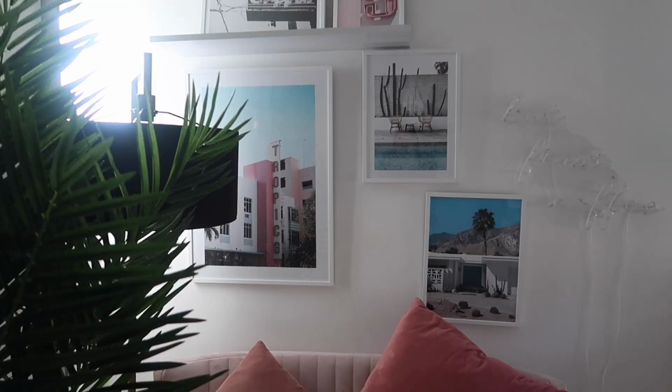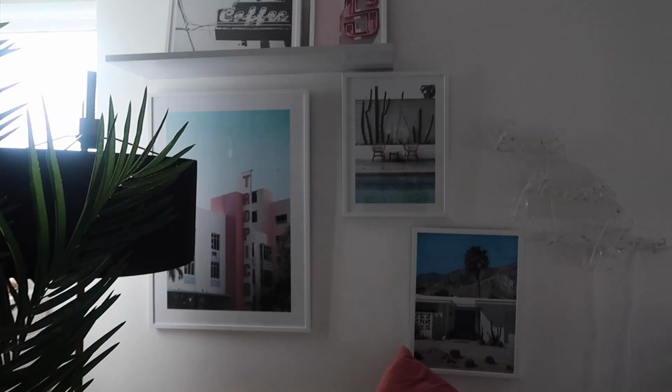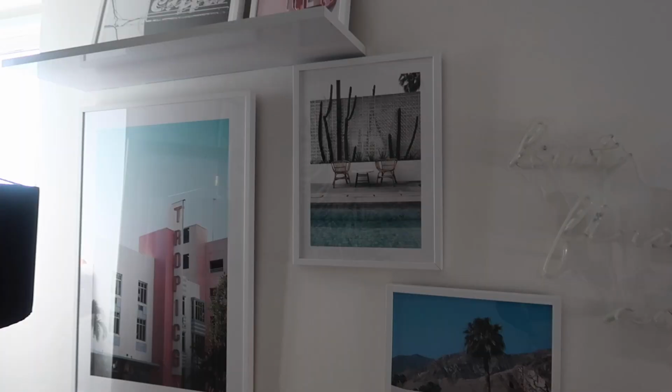I've just nailed them up into a little temporary home and they look so good. And my bedroom walls are actually going to be completely changed anyway. So when I take these down, my room will be completely redecorated. Work really well with my new neon sign.